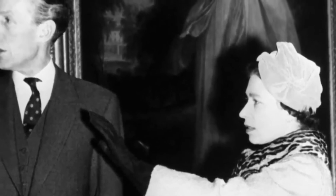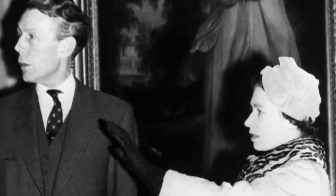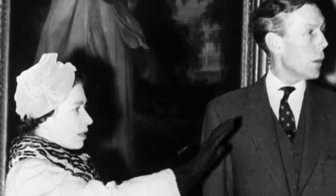Amazingly, after this discovery, of which the Queen was told, Anthony Blunt was allowed to continue working at Buckingham Palace and continued his relationship with the Queen, all the while knowing, both him and her, that it had been discovered that he was in fact a spy. Many spies were executed after the war, but Blunt certainly got away with it.